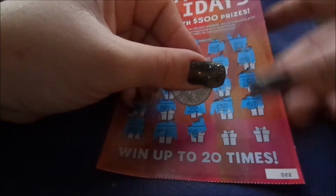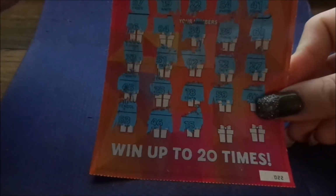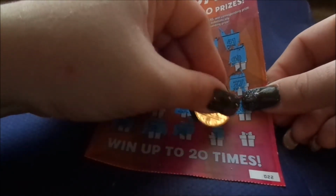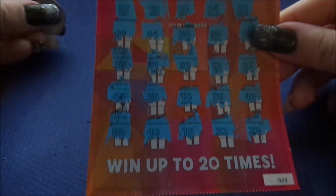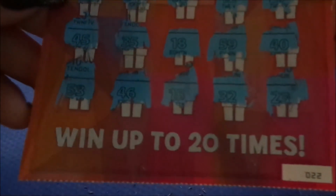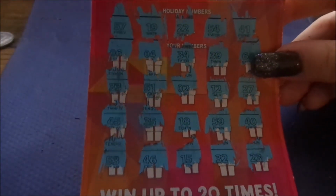Okay. Oh, bring the brightness back. 15. 2 more. 32. Come on, come on. Oh, rats. Okay, 23. Do we see what we got going on here? No winners this time, but that's okay.